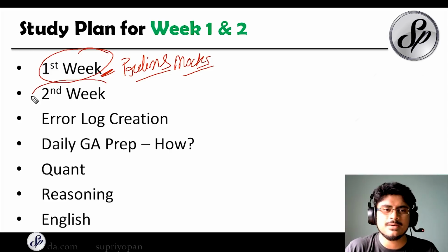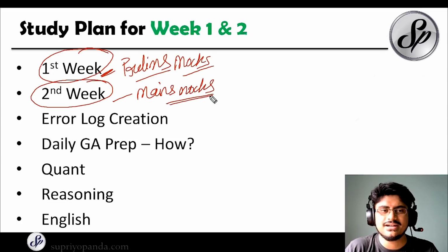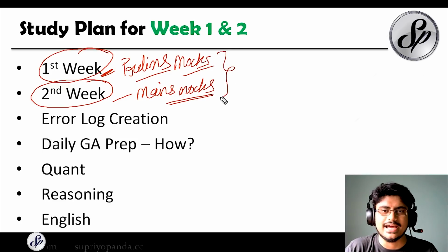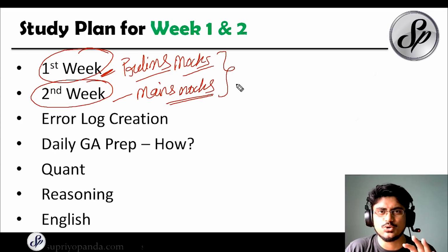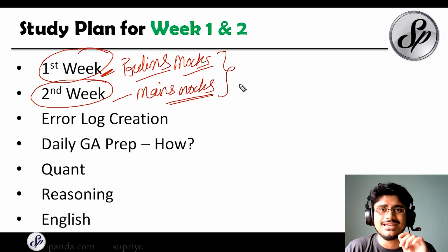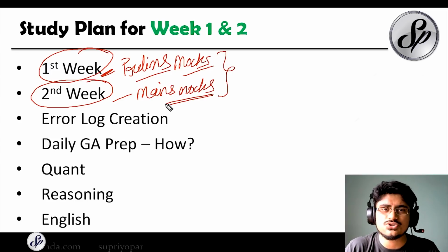And in the second week, you are going to focus on your mains mock tests. So all the mains mocks that you can find, go ahead and give them in the second week, and you can give one mock each per day so that you can have a flow and you will understand where you are going right and where you are going wrong. Now when you do these two things, you will understand how you can structure your preparation, and I have already shown you how you can do the mock test analysis. That will really help you. But in this entire process, the most important thing you have to do is to create the error log.